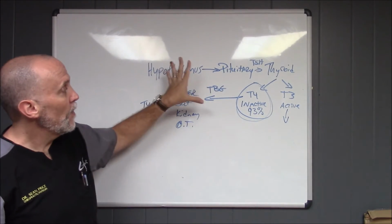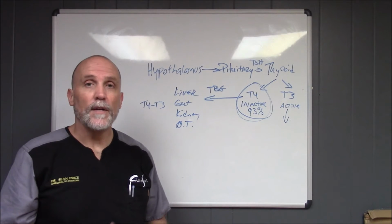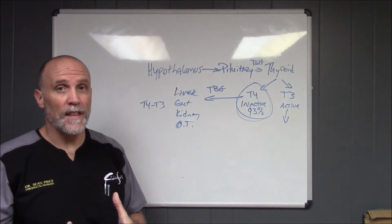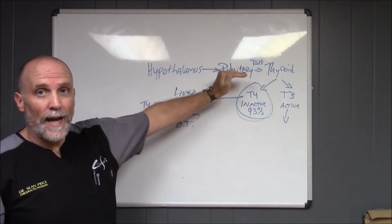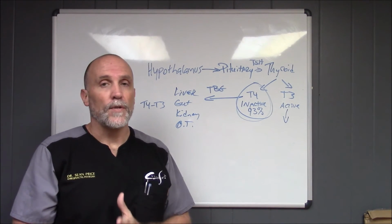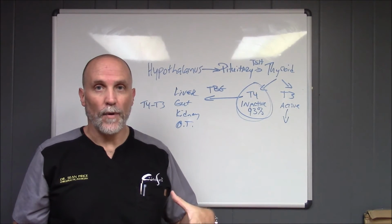So remember, even though your TSH may be normal, there's a ton of other tests that need to be run to check the thyroid gland to make sure that it's working properly. And it's not just the thyroid gland, it's also the pituitary. It's also the connection between the hypothalamus, the pituitary, and the thyroid gland. It's also your adrenal glands, it's also your hormones, it's also your blood sugar. There are a lot of factors that go into the metabolic process.